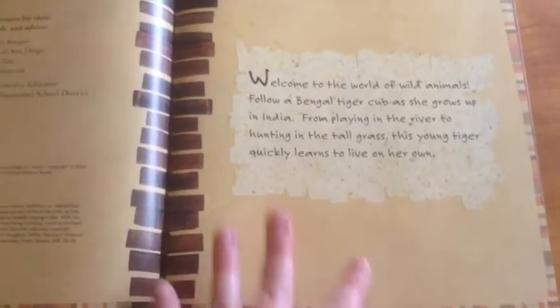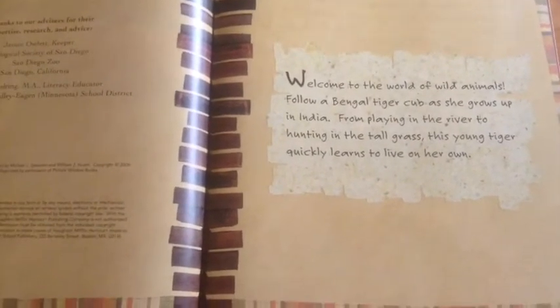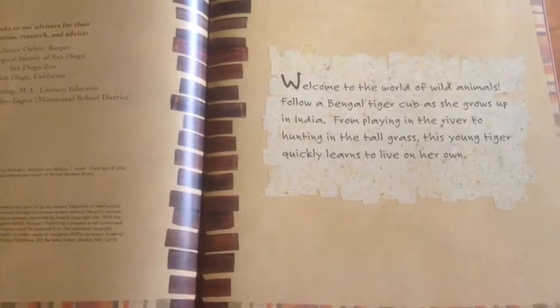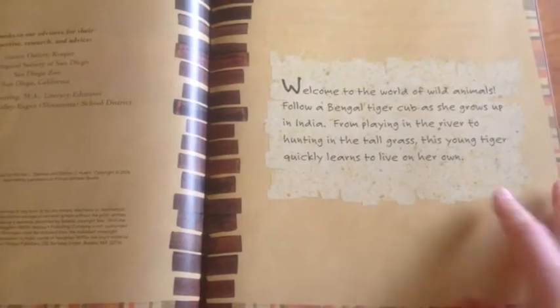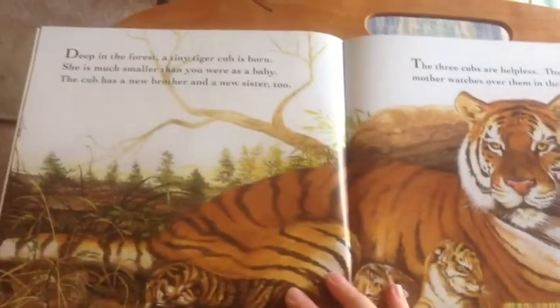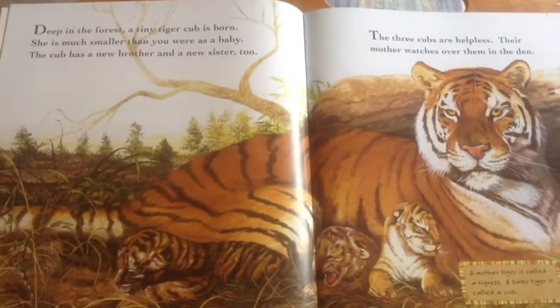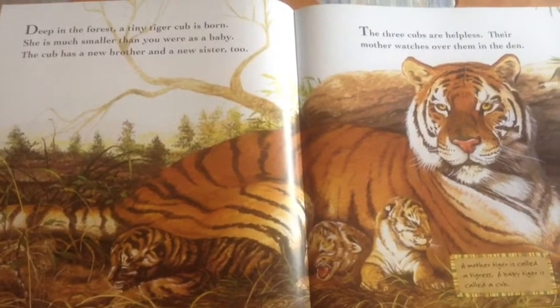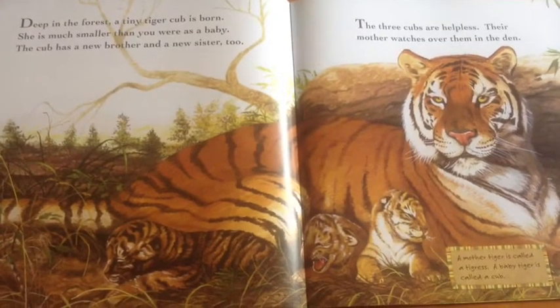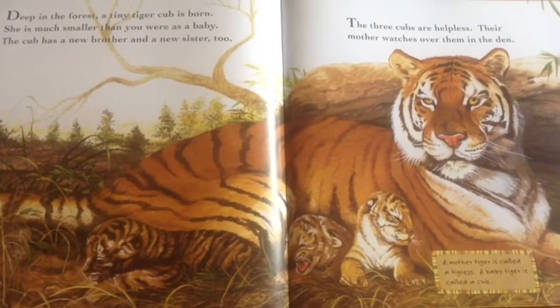A tiger grows up. Welcome to the world of wild animals. Follow a Bengal tiger cub as she grows up in India. From playing in the river to hunting in the tall grass, this young tiger quickly learns to live on her own. Deep in the forest, a tiny tiger cub is born. She is much smaller than you were as a baby. The cub has a new brother and a new sister, too. The three cubs are helpless. Their mother watches over them in the den.